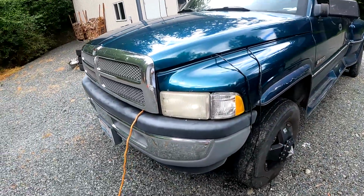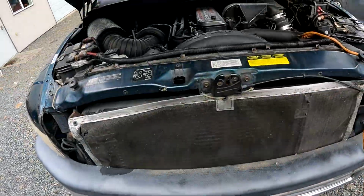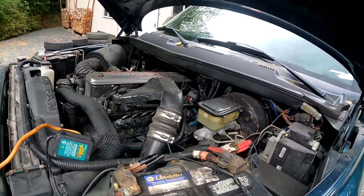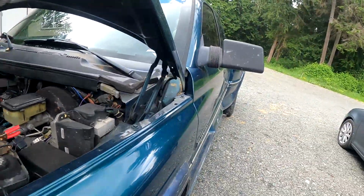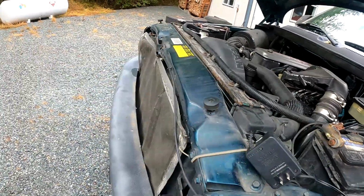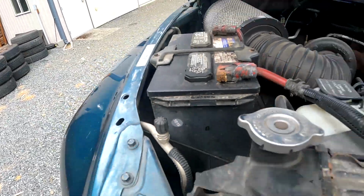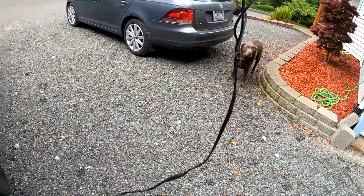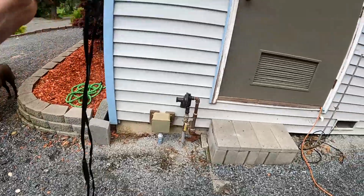But first, the Dodge. Let's make sure that old Betsy's gonna start here. I'll introduce you to this truck later on in the channel. '96 12-valve Cummins, dually, 3500, 4-wheel drive. Batteries are tired. They are from 2016, so they're old. I had the truck on a trickle charge for the last few days. I haven't driven it a ton lately, like at all.